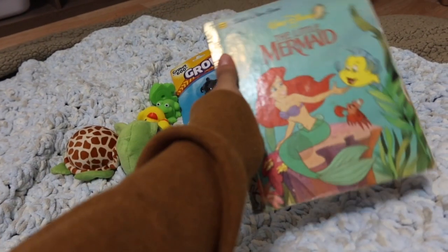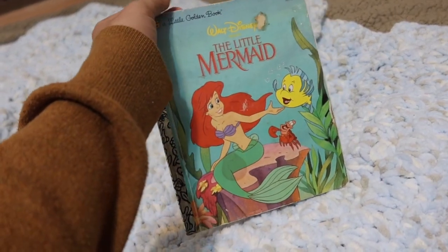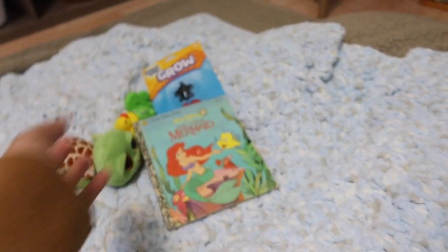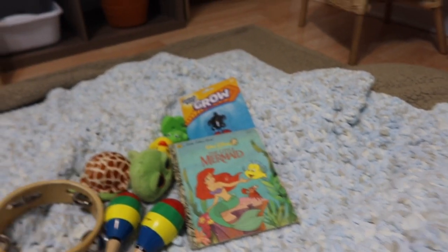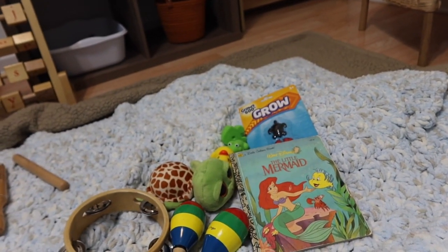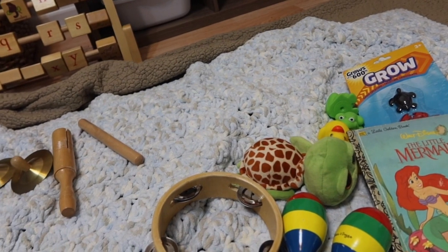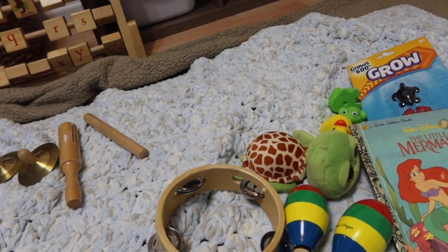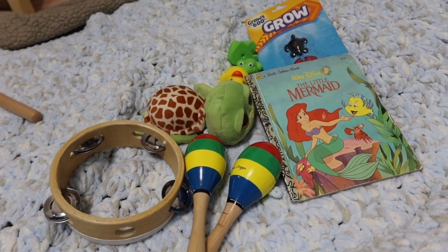Maybe I could do a Little Mermaid theme. Because Little Mermaid has all the music songs and all that, and they play instruments, right? So I could put these in there. This one. I don't know. We'll see what I end up doing.